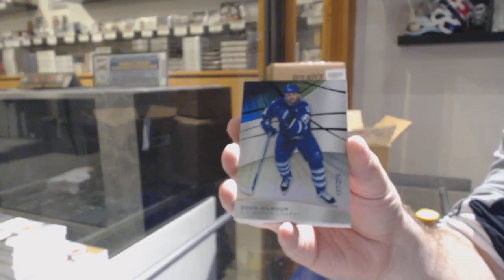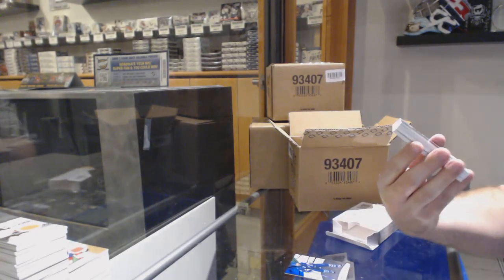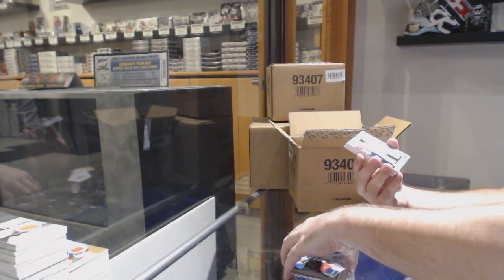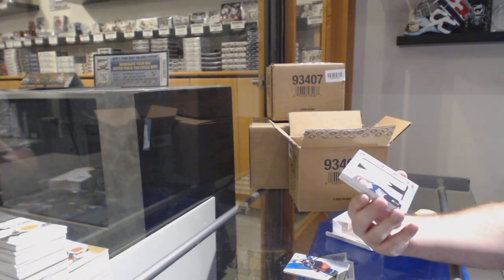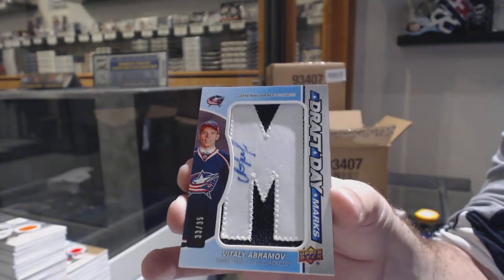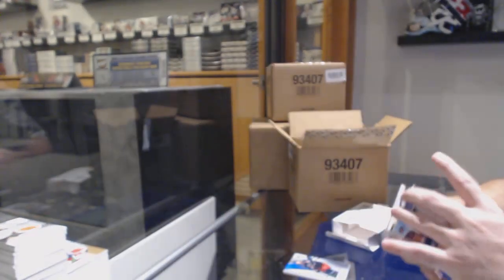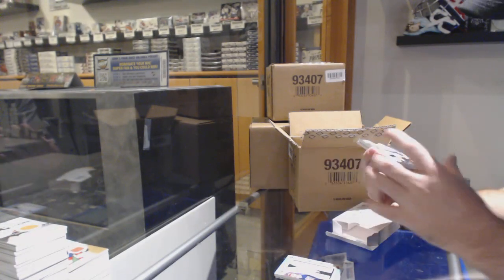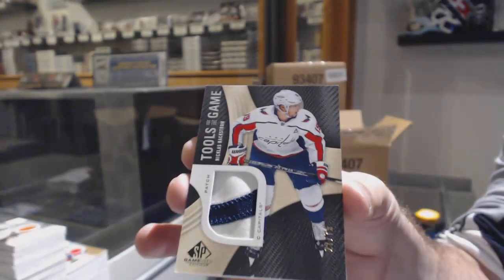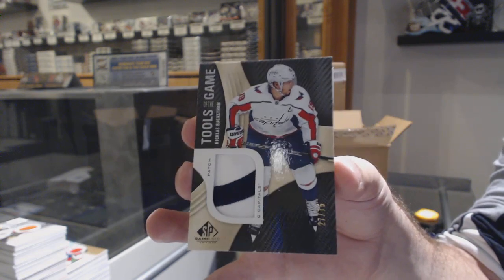We've got number 275, Doug Gilmour, rainbow. Number 299, Emil Bemström, rainbow. We've got a Draft Day Marks auto, number 35, Vitaly Abramov. Nice. Tools of the Game, number 275, Nicklas Backstrom, patch.